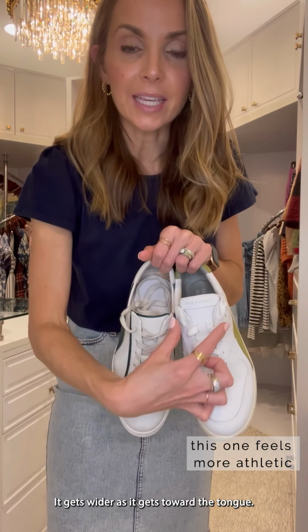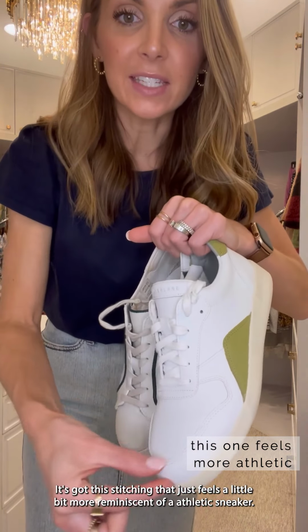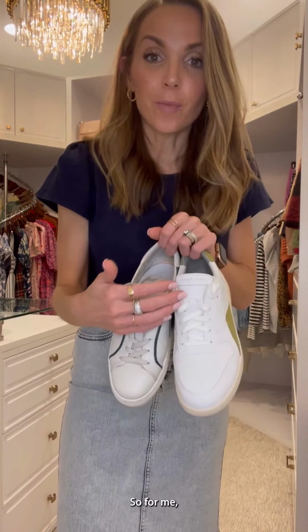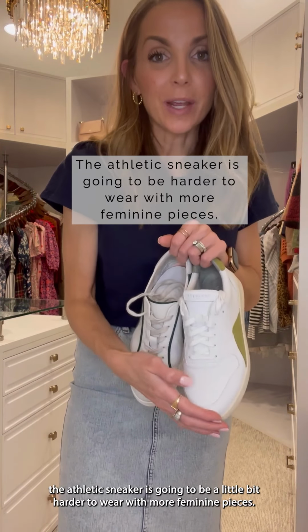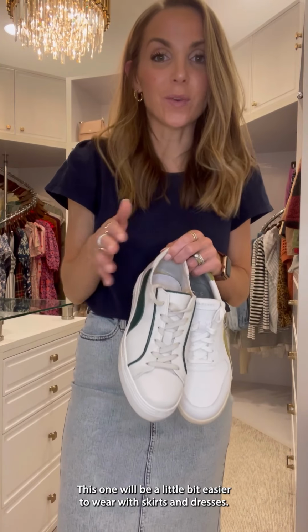It gets wider as it gets toward the tongue. The tongue comes up a little bit higher. It's got this stitching that just feels a little bit more reminiscent of an athletic sneaker. So for me, the athletic sneaker is going to be a little bit harder to wear with more feminine pieces. This one will be a little bit easier to wear with skirts and dresses.